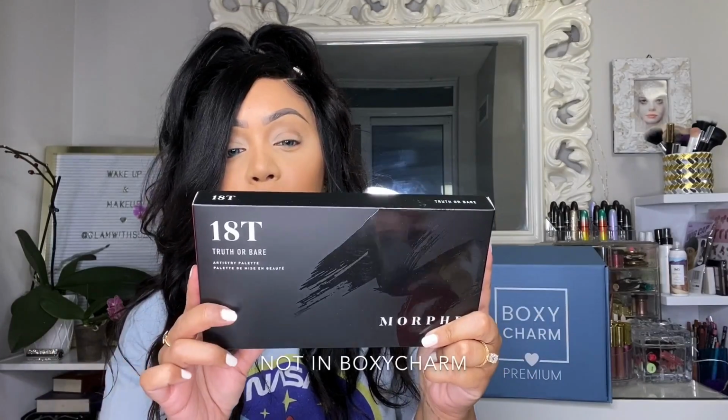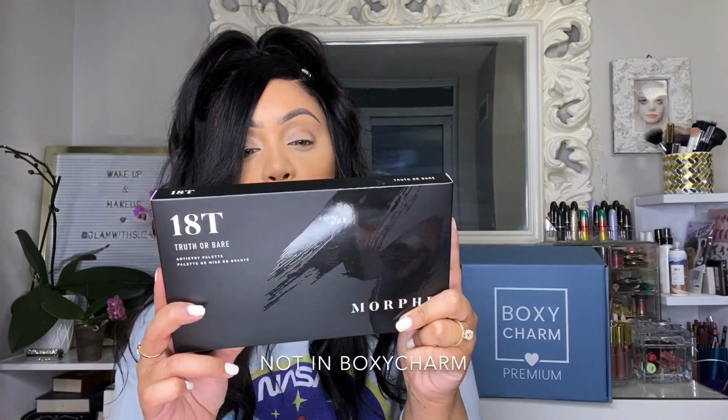I'm going to be testing out the MORPHE 18T Truth or Bare, and it has 18 shades in here. So let's have a look at this. It's just like a sleek little eyeshadow palette, and keep in mind this is not in the premium box. I just received this and I wanted to really test it out. This is supposed to be a really nice neutral palette.